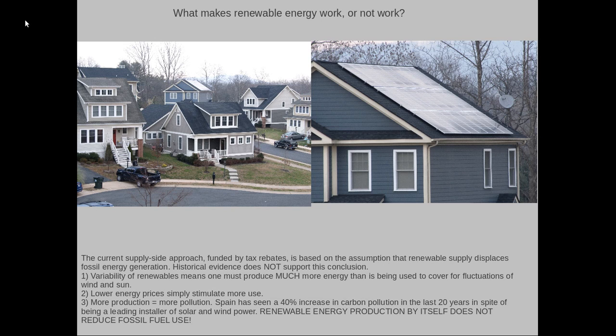This is the same shot except a far out shot. So you can see this is a new subdivision. These houses sold for between $350 and $500,000. Cul-de-sac subdivision, which I guess everybody wants. One couple or maybe a kid or two in these nice big houses. Everybody's got their own vehicle.